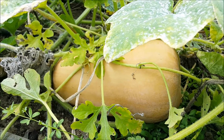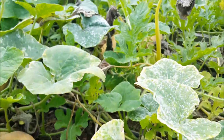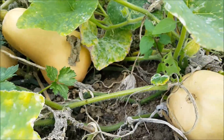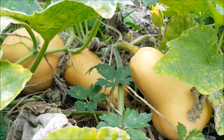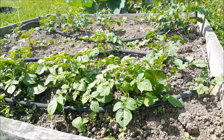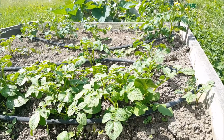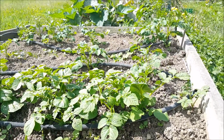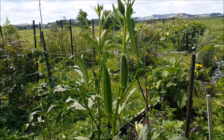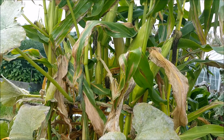It'll soon be time to harvest the butternuts. I've got loads, they're everywhere. I'm super excited. My spuds have popped up. Now they just need to last until the frost. Hopefully we won't get one for a while. The last of the corn needs to come down too. I really must remember to harvest some for tea.